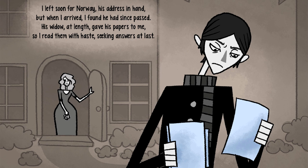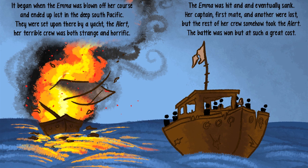His widow, at length, gave his papers to me, so I read them with haste, seeking answers at last. It began when the Emma was blown off her course, and ended up lost in the deep South Pacific. They were set upon there by a yacht, the Alert. Her terrible crew was both strange and horrific. The Emma was hit, and eventually sank. Her captain, first mate, and another were lost. But the rest of her crew somehow took the Alert. The battle was won, but at such a great cost.